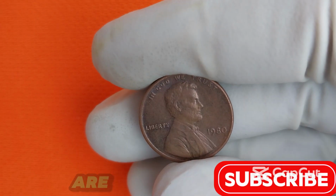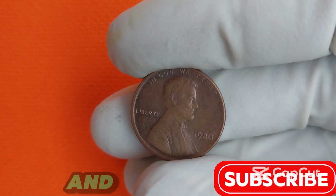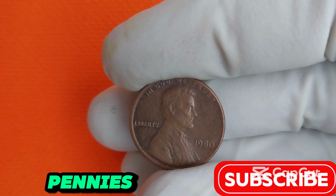Coin collectors today are more sophisticated than ever. With online marketplaces, grading services like PCGS and NGC, and global interest in U.S. coins, the demand for high-quality and unique pennies continues to grow.